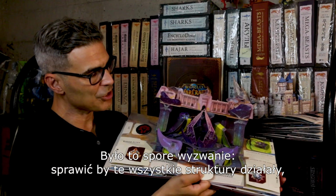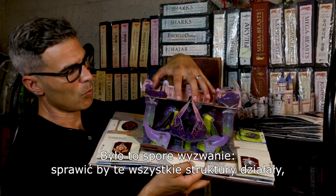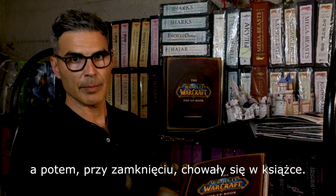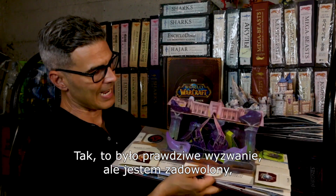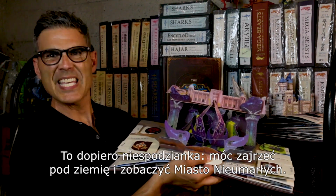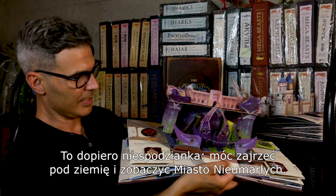So this was really challenging, making all these structures work and then be able to close and keep inside the book. So that one was a real challenge, but I'm really satisfied with the way it came out. It's super cool. What a surprise to be able to peel underground and look and see this city of the dead.